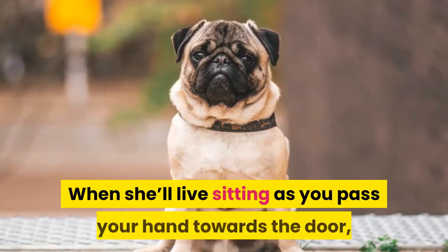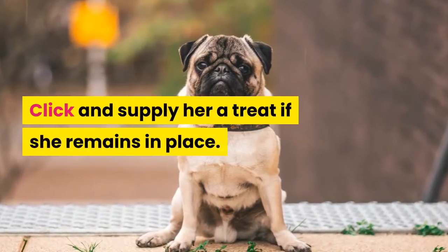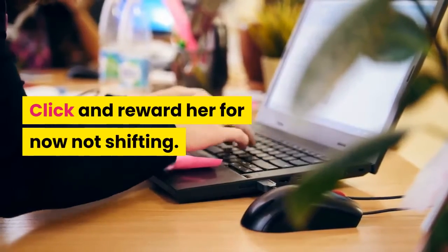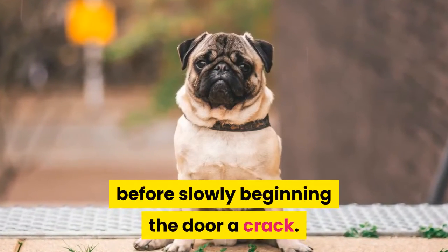When she'll stay sitting as you move your hand toward the door, try actually touching the knob. Click and give her a treat if she remains in place. Then jiggle the doorknob. Click and reward her for not moving. Repeat several times, clicking and giving her a treat each time, before slowly opening the door a crack.